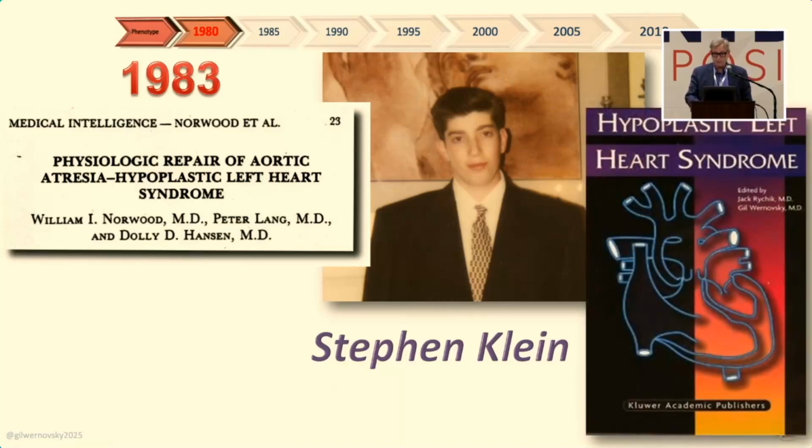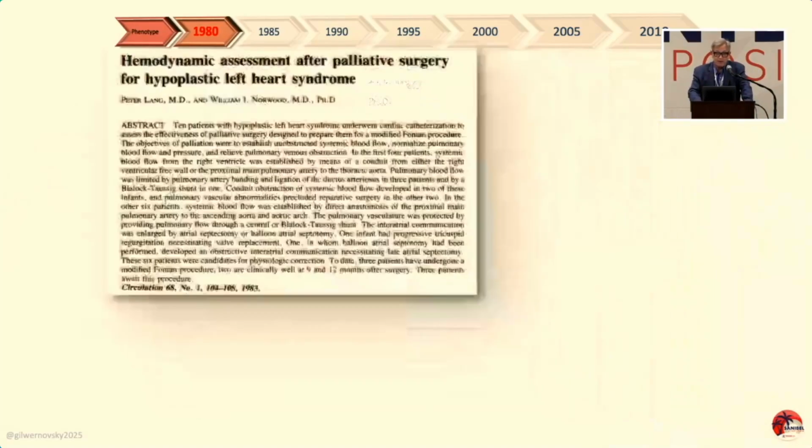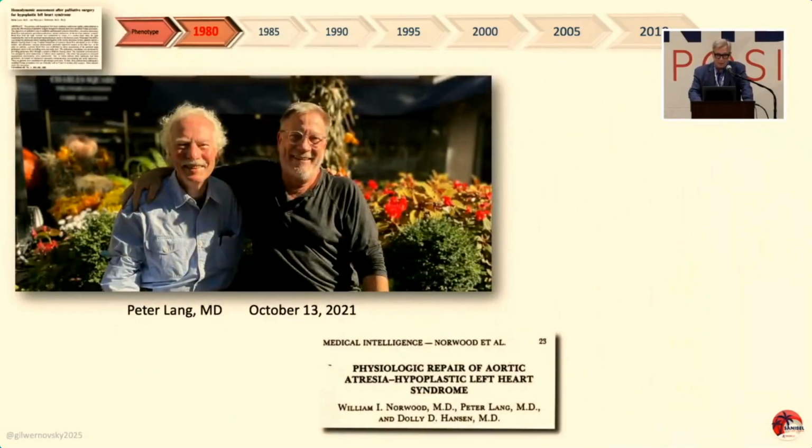He wrote a chapter for our book. It was just fascinating to have the perspective of someone who knows there's no one older than him with what he has on the planet. And it's interesting to think that our parents of our patients and our patients think that as well. Peter Lang was my mentor. I still stay in touch with him. He lives up in Massachusetts.